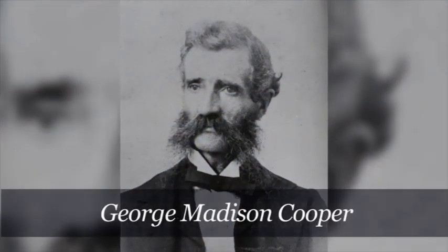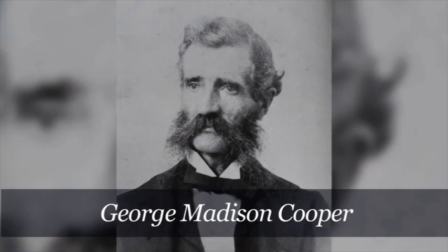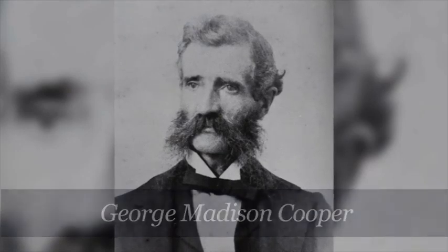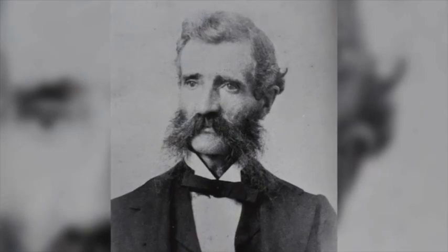The first mail delivery on the islands was very informal. George Madison Cooper traveled back and forth to St. James City on Pine Island and would bring the mail over to Sanibel. George would leave it on his wife's sewing machine for islanders to collect as they passed through.